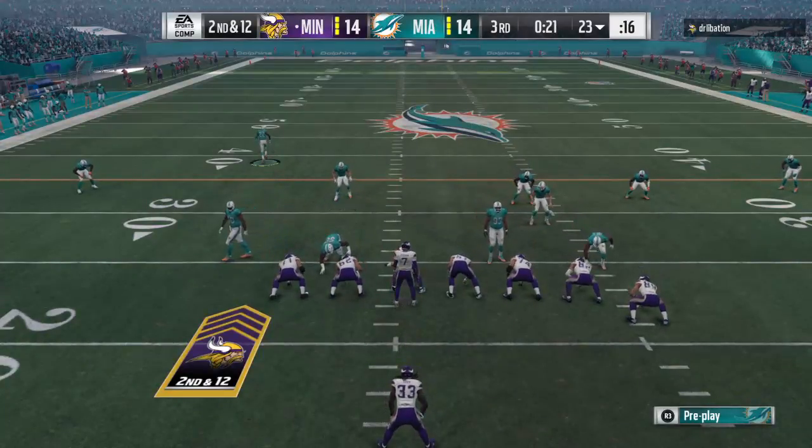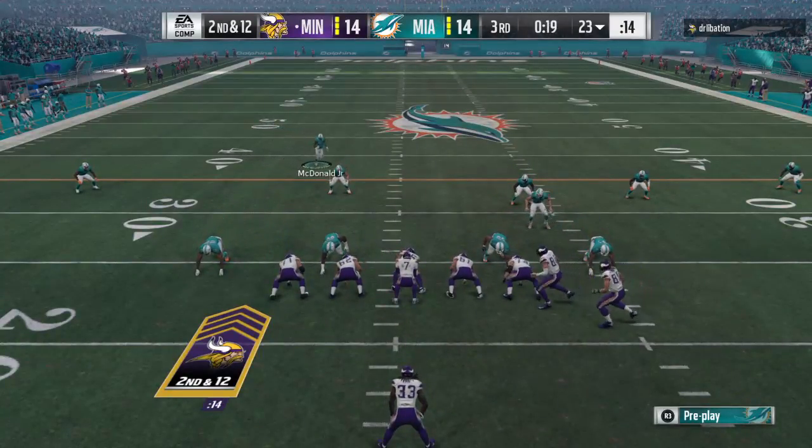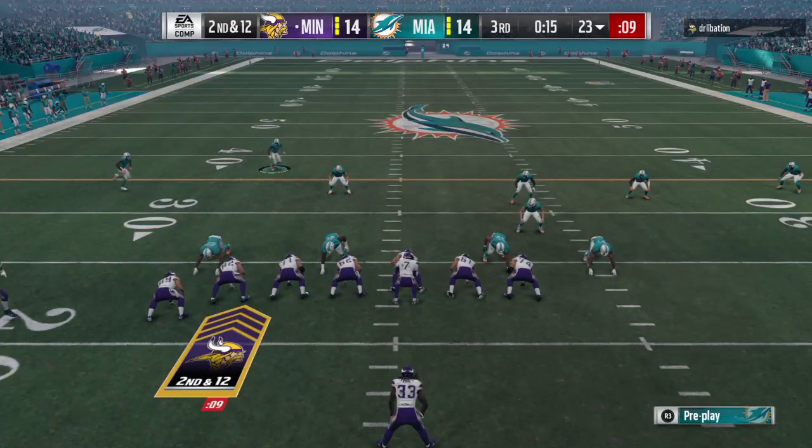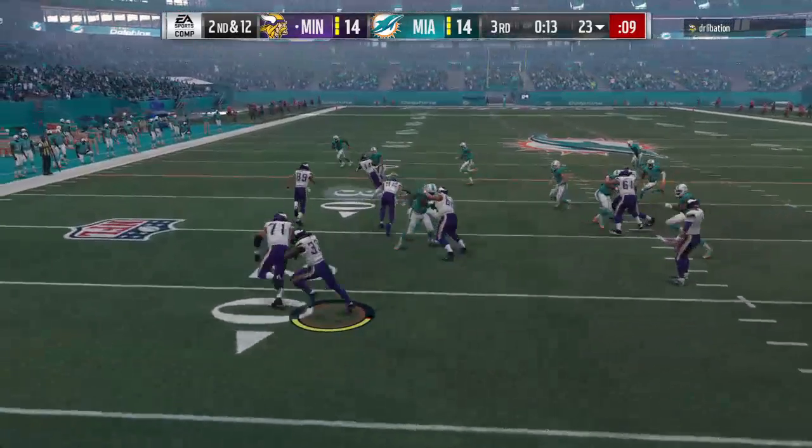Now let's go. Now look at 56. Set. Play. Again, it's Cook.